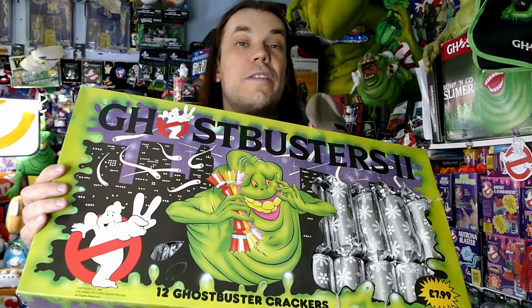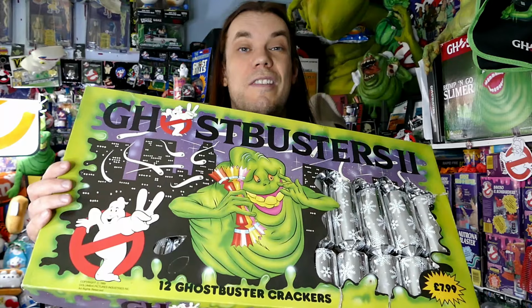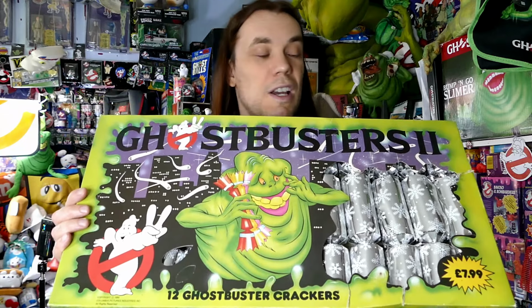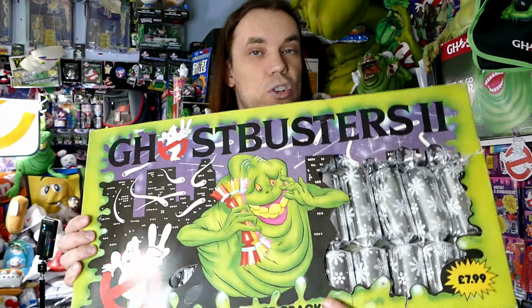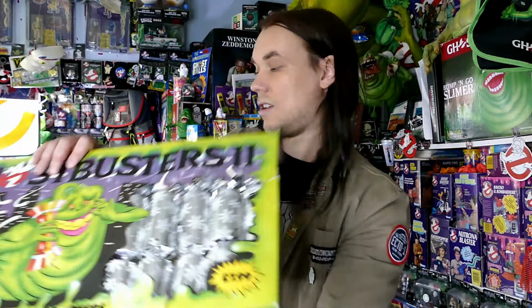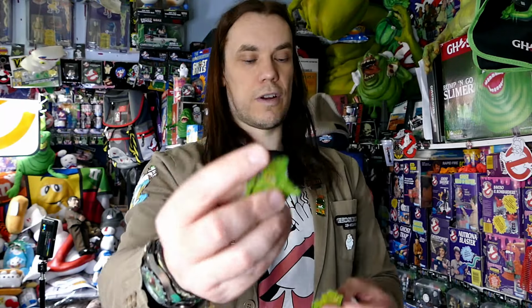Out of all the commercially available items I own, this is definitely the rarest. I have never found another collector with one of these. This is a box of Ghostbusters 2 Christmas crackers. The box is original. Unfortunately, the crackers themselves are just modern day crackers. I do have some of the Slimer card fronts from the crackers, but I really want to find an original cracker, even if it's just to look at so I can make a reproduction for display purposes. So if you've got an original, get in touch.